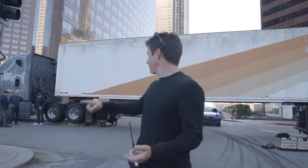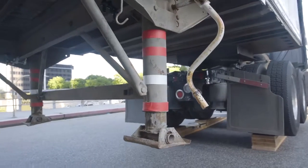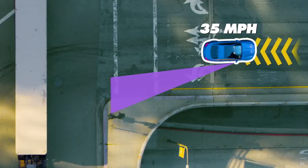At this point, it might be a good idea to start looking in your rearview mirrors. I'm just looking in the mirror for whatever the back bumper could hit, which in that case, we've put red and white tape on those legs. In Tanner's case, he's using his mirror to look for the legs of the trailer.